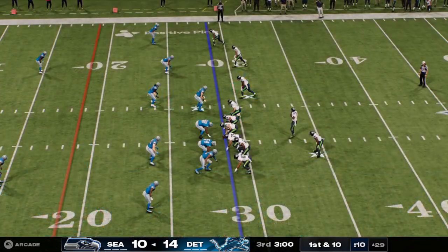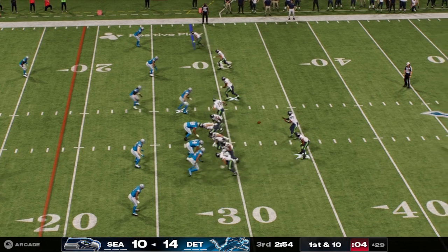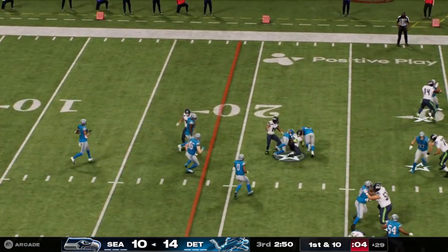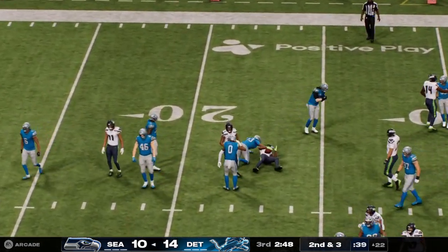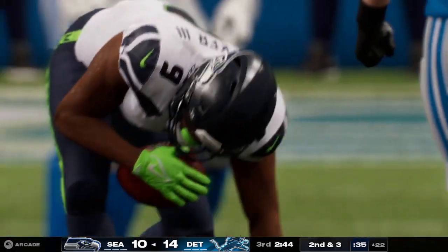And frankly, Mike, any time the secondary and defensive backs are making a lot of tackles downfield, you know the offensive line's doing their job up front, and we can see the results. And a good job following his blockers, a gain of 7. It'll be second down.